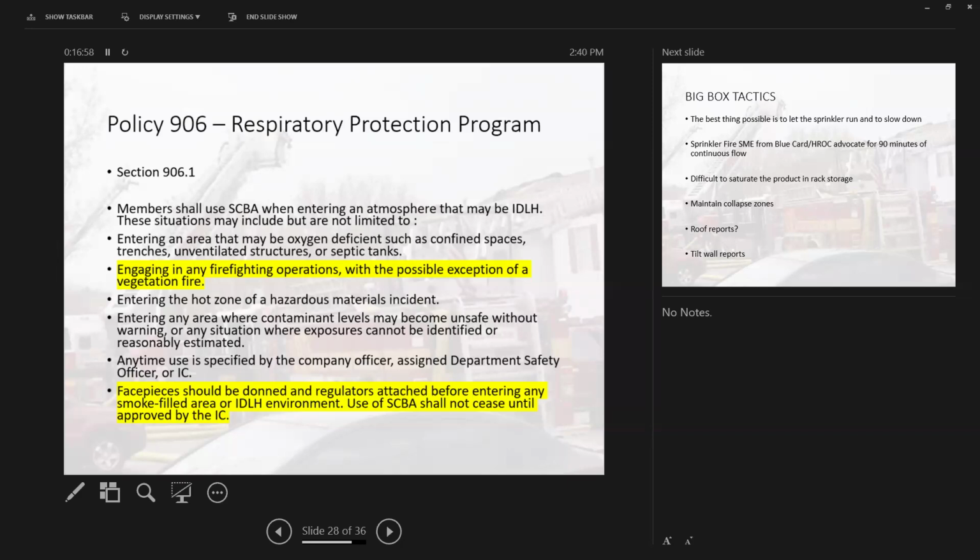And it is easy to get sucked in and forget about it, right? Like, oh, no, this will be fine. But we should be using all of our equipment that we're provided for personal protection.